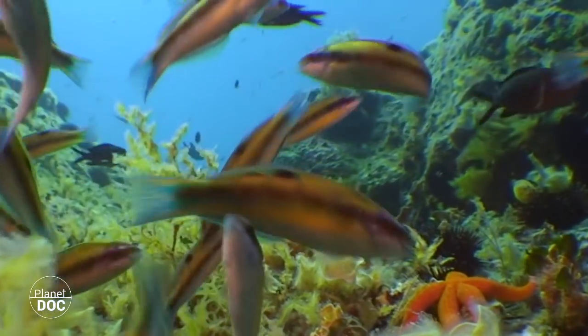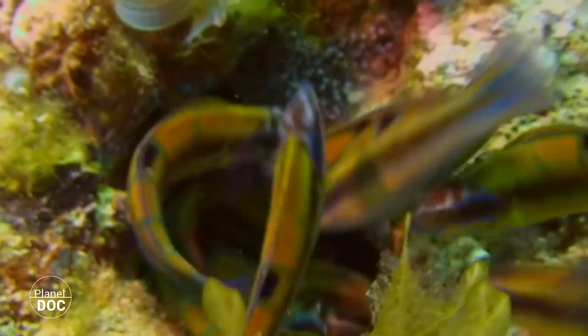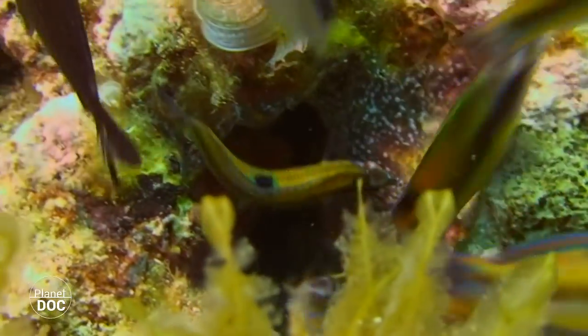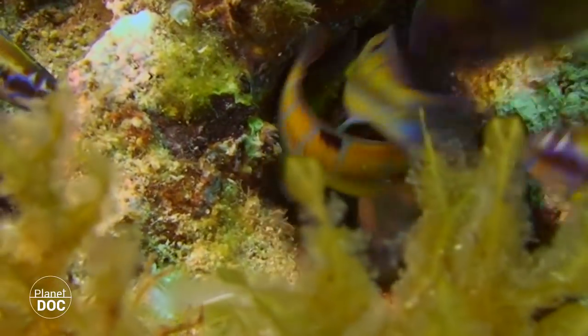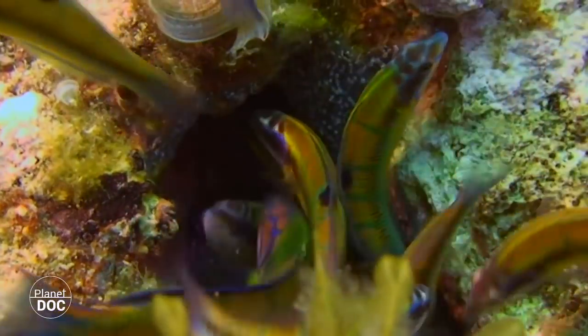Although not even the careful damselfish will be completely safe from pillaging, these ornate wrasses have found a cavity in which the female laid her eggs. And not even the male's characteristic aggressiveness can avoid plundering.